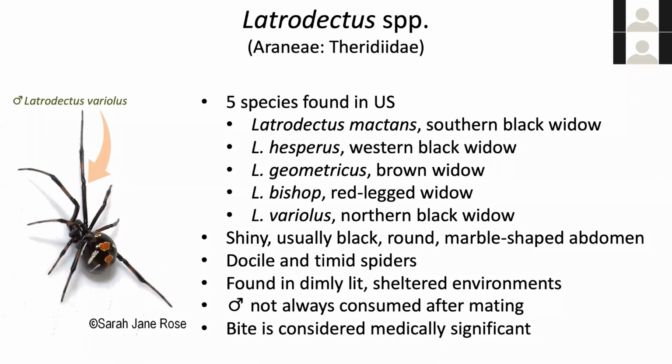The venom contains a potent neurotoxin called alpha-latrotoxin that acts on the motor nerve endings at the neuromuscular junctions. The syndrome can take several hours to develop, with symptoms that persist 20 to 48 hours. The fatality rate is relatively low, at about 5%, even in untreated cases.